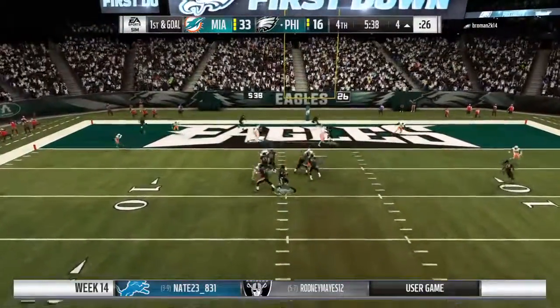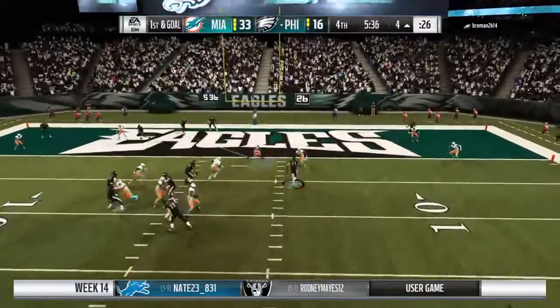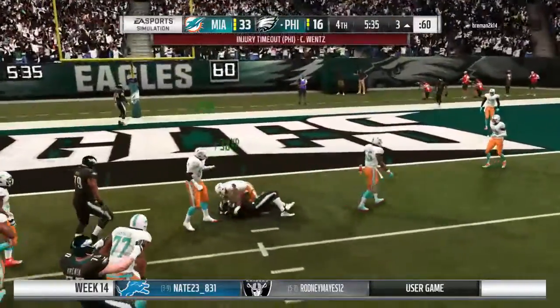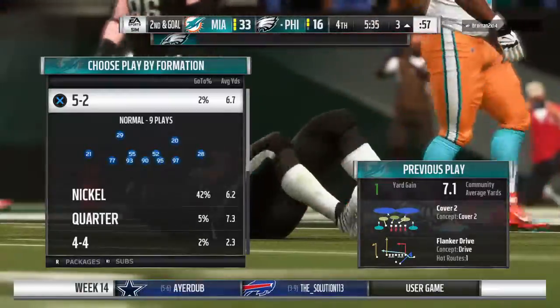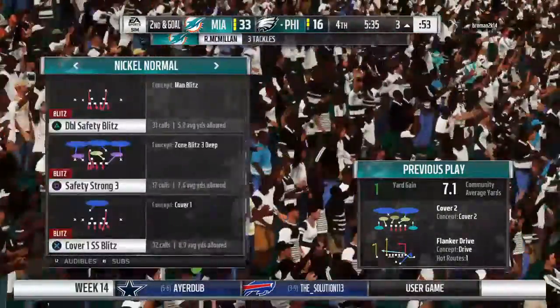Again, it's Wentz. Flush to his right, and he'll be brought down here at the 3-yard line. Now we'll get a stoppage here as it appears we've got an Eagle slow to get up. While the training staff takes a peek, we'll take a break.